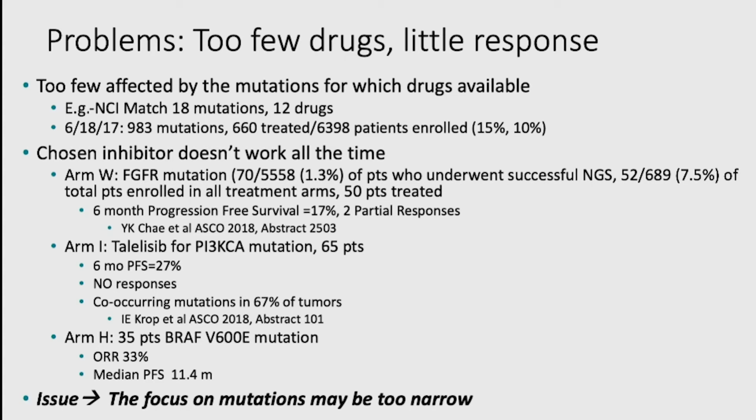So here we have arm I. This was the American Society for Clinical Oncology meeting in 2018. This one was arm I, where there was a PI3 kinase mutation, 65 patients, 6-month progression-free survival 27%, and no responses. They found, as we might surmise, that there were other mutations in those patients. So what makes us think that if we find one mutation that we happen to have a drug in our pocket for, but the tumors have hundreds or thousands of mutations, why would that one drug work? So this is a problem.